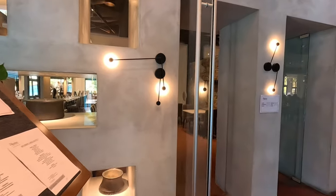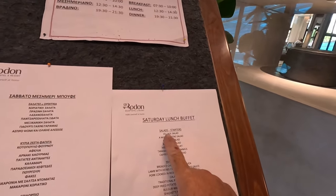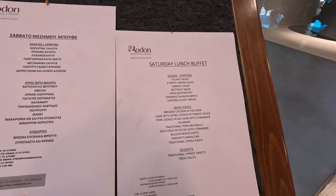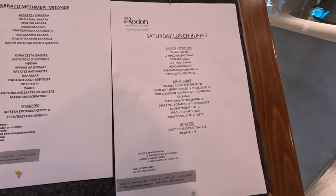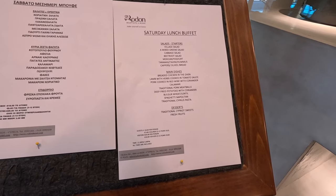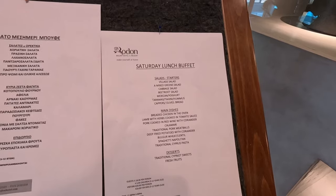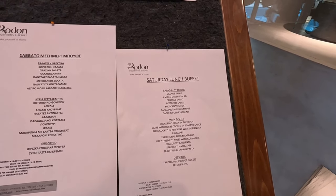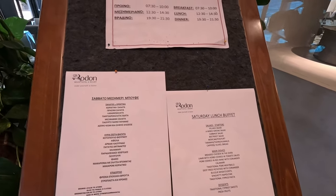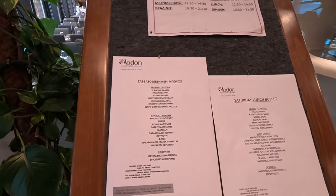There's the buffet area. Here we are. Yes, they're doing the Saturday lunch buffet. Lots of things to choose from. Now, if you're a guest, it's €18 for the buffet, or if you're visiting, it's €20. So you don't have to stay here to enjoy the lunchtime buffet. They also do a dinner buffet, look. That's starting at 7:30.